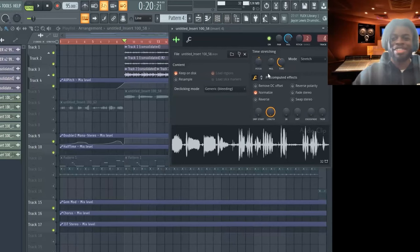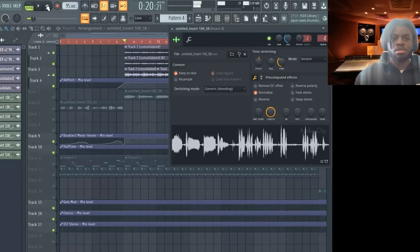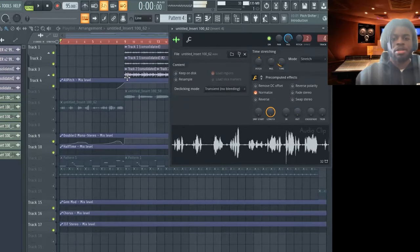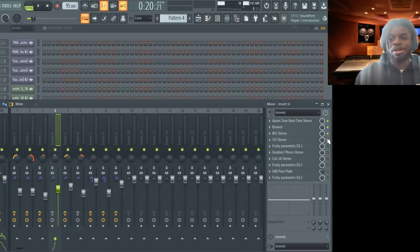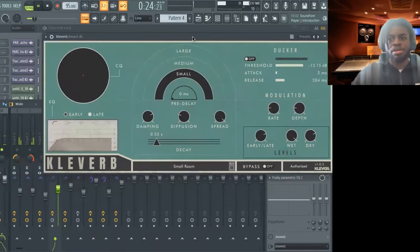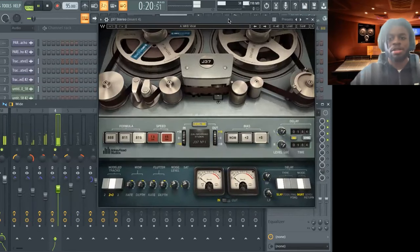But yeah, it's one of the vocals he sent. It's the pitched up one. The intro vocal. Oh my goodness, the effects chain, bro. With this vocal, I have it panned slightly to the left. Reverb. Make it sound like he was in a room. Then in S1, J37, vocal preset. Ooh. EQ.